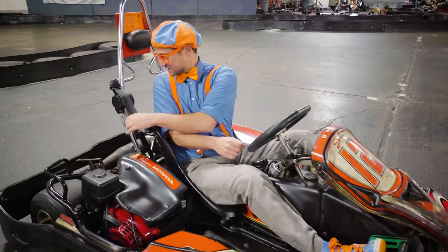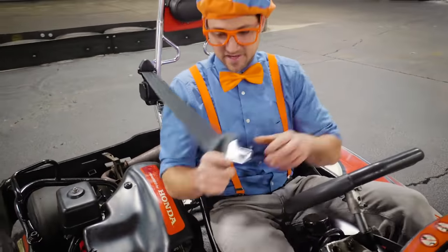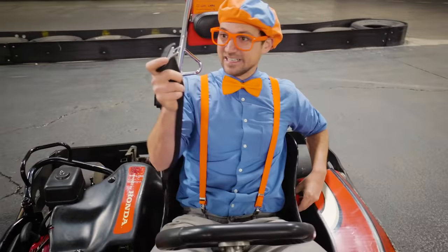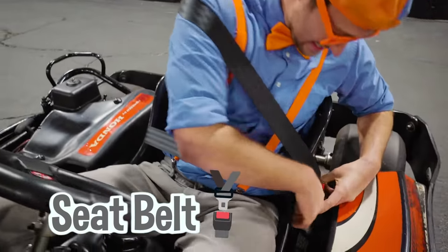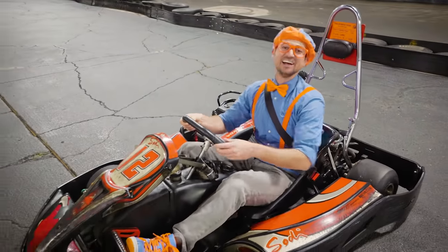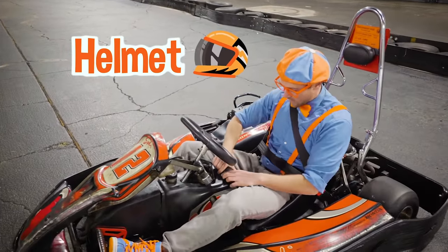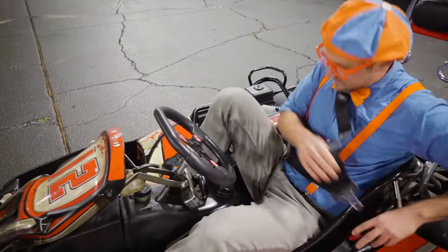Whoa! Check this out. Yeah, one great thing about go-karts is they're nice and safe because they have a seatbelt. You have to remember to always wear your seatbelt. Yeah, and then obviously we'll be wearing a helmet too.